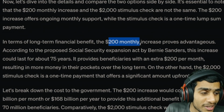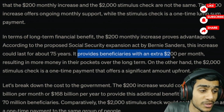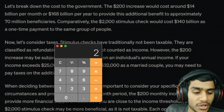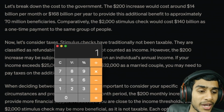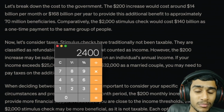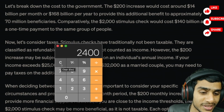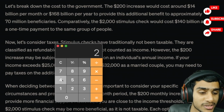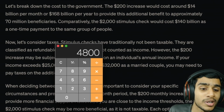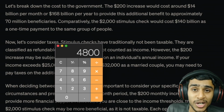With the $200 monthly increase, it's advantageous because with the raise to your benefits, it can provide beneficiaries with $200 per month, resulting in more money in people's pockets in the long term. So let's say you are going to receive $200 per month. If you calculate for 12 months, that is for a year, you'll receive $2,400 in a single year. But if you surpass one year of the benefits, then it becomes significantly important, because $200 received for 24 months, that is a 2-year period, comes to $4,800. And it's an ongoing monthly support.